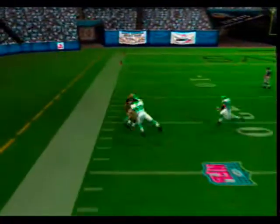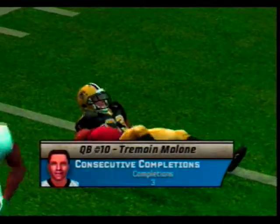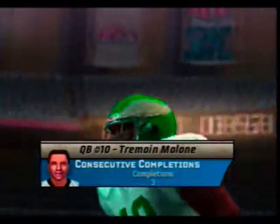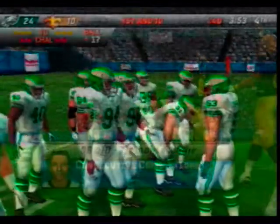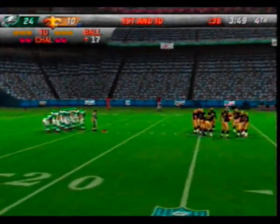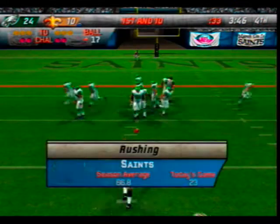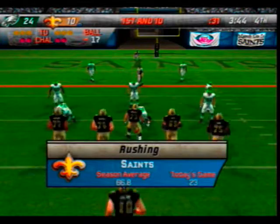Here we go. Throws it. Going to spot this one at the 17. So that tackle now gives him four. They get another first down here. Well, they're not doing anything fancy, but good old-fashioned drop back and pass, and it's working. So they have first and 10 here. Ball on the 17-yard line.